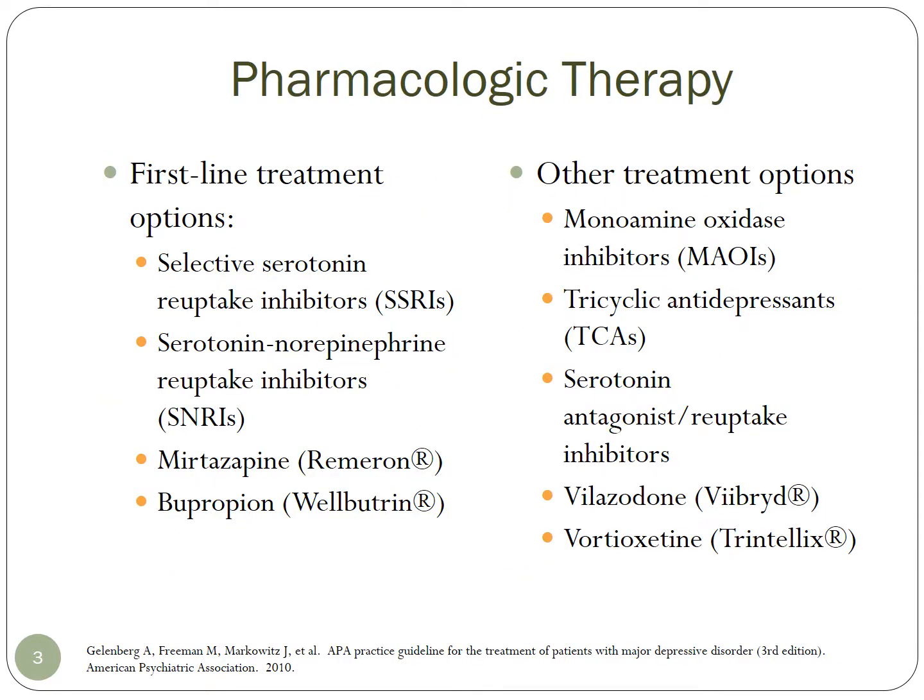We have several pharmacologic treatment options available to us, and I have them broken down into first and second line treatment options. Our first line treatment options are going to be our selective serotonin reuptake inhibitors, our serotonin and norepinephrine reuptake inhibitors, and then mirtazapine and bupropion.